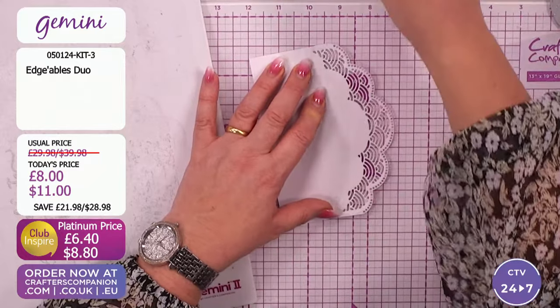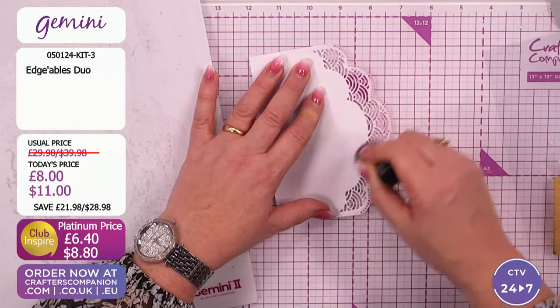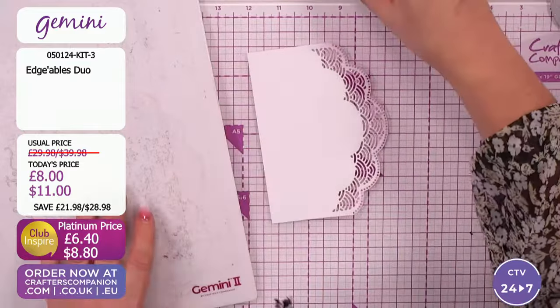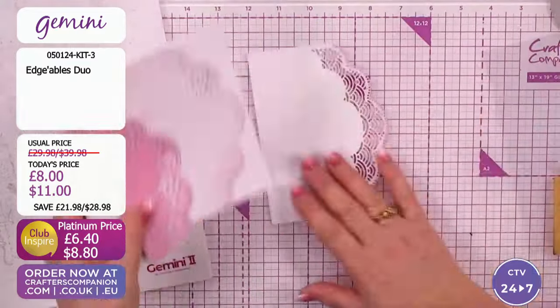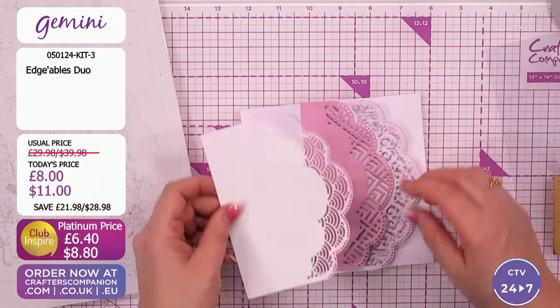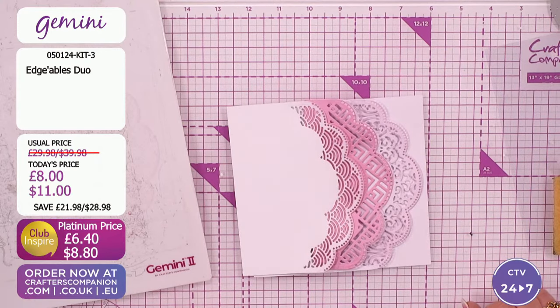I just want to do the same on here. Now, this one does need a little bit of a trim down, but I've got one that I've already trimmed down ready, but you can see. So what we want to do is go one with the pink, one with the white. Beautiful. Doesn't that look so pretty?